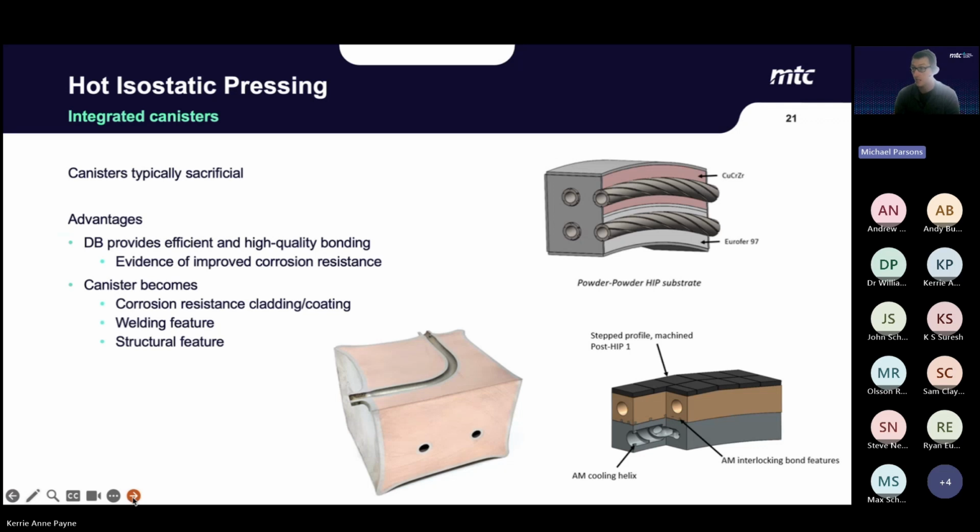This would be challenging to make. So you've got your corrosion resistant layer, but you've also got a geometry, sorry, that would be more challenging to machine otherwise. In that top right, you can do powder bonding. So we've formed copper chrome zirconium powder into a component at the same time as Urethane 97, so two very different materials. And on the bottom there, we've used a canister with an additively manufactured component as part of it.